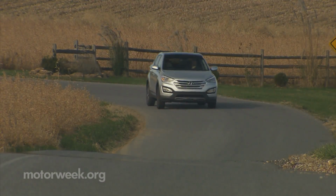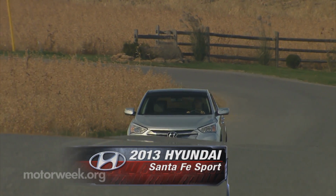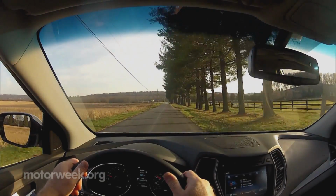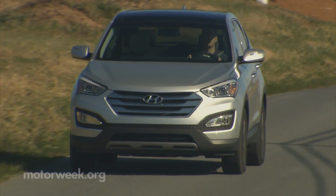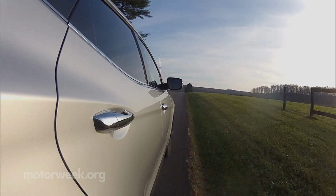The middleweight crossover segment is indeed a crowded ring, and the 2013 Hyundai Santa Fe brings a new 2-pronged punch with it this year as it seeks to connect for additional sales. Available first will be this 5-passenger Santa Fe Sport, but early next year a longer wheelbase 7-passenger Santa Fe will arrive, replacing the Veracruz in the Hyundai lineup.